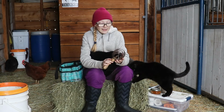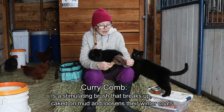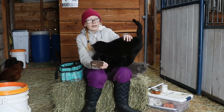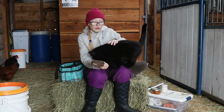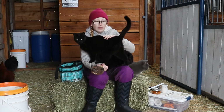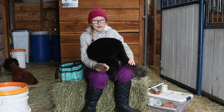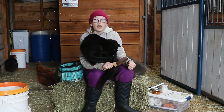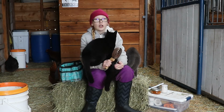So this is called a curry comb, and it is specifically used for shedding. So even cats, you don't curry comb cats, but even cats grow this extra thick fur for the winter time. But the cats have special hooks on their tongues, and when they groom themselves, they get all that loose fur and dandruff out of their own hair, and it keeps them clean. Horses don't do that, or cows. Pearl and Fawns kind of groom each other, but it's not quite the same as a curry comb.